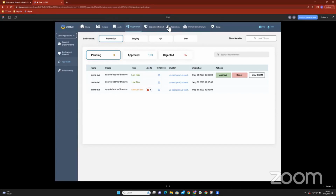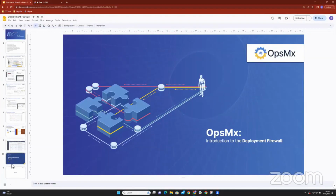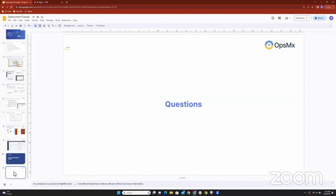So with that said, guys, let me go back here. That's really what we had in terms of presentation. Hopefully that was useful from, one, understanding why we came up with this concept, and two, giving you an overview of how it works. But let me stop there and see if we've got any questions for either myself or Gopi from the audience.